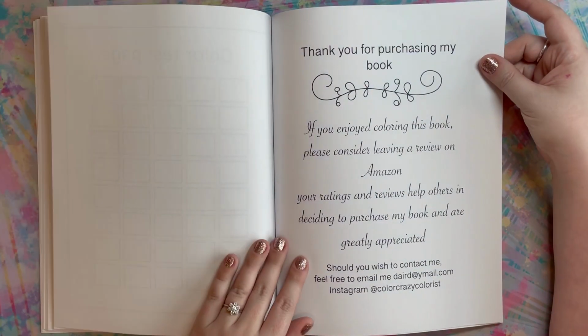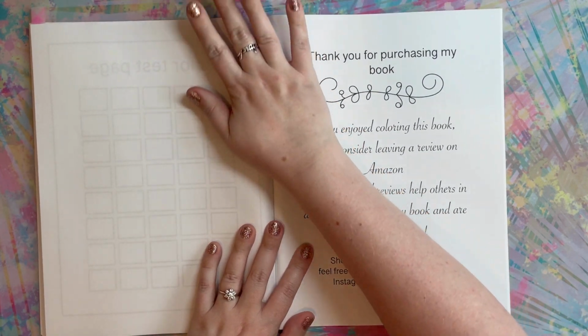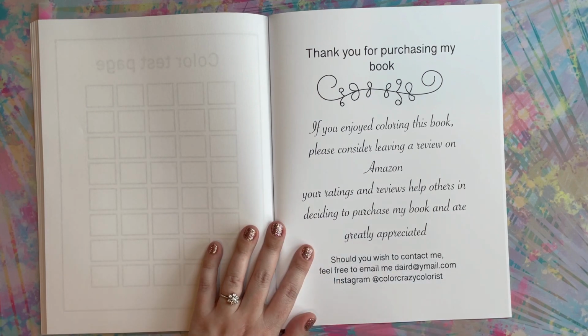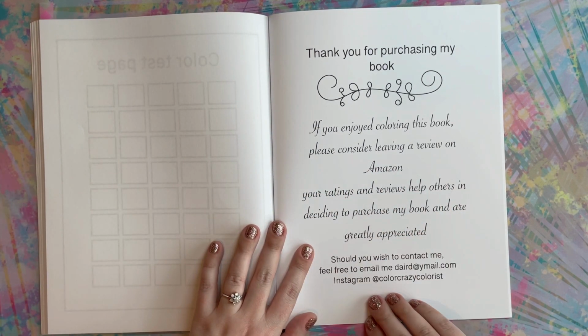I think that this was very clearly done by somebody who colors, because she was very thoughtful about the way that she did the images, about the bold black lines, about the framing. Like, it's very clear that Debbie really knows and understands coloring.